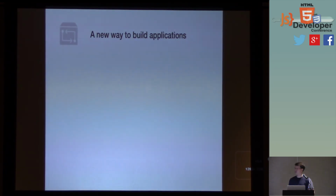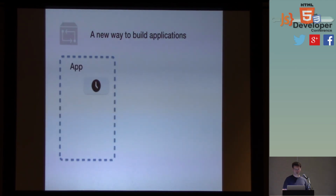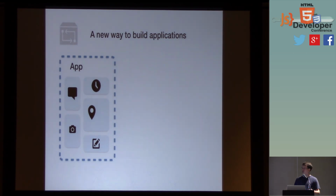But we see this as a low-level JavaScript API that represents a new way of building applications. If you're building applications in the traditional way, whether a web app or a native packaged app, you have to take all of the functionality that you want the user to use and cram it into one box, into that one application.